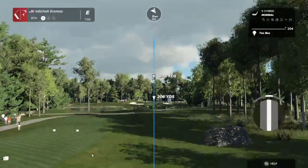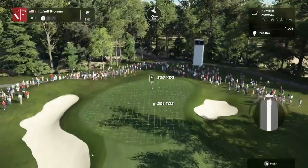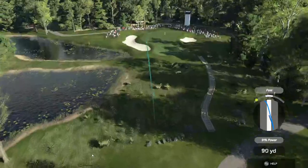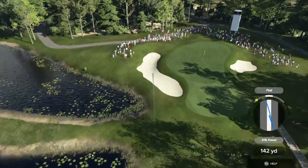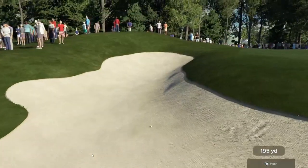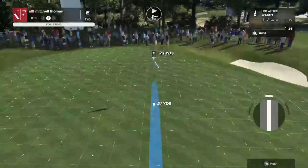Here we are in front of a par 3. Par 3, bunkers left and right. Not an easy par 3 to say the least. This one looks like it's going left. That's disappointing. What a shame.